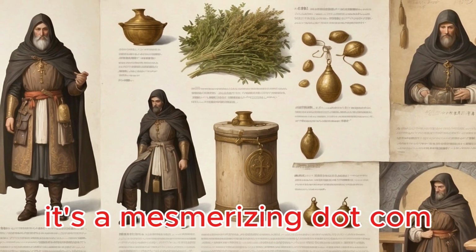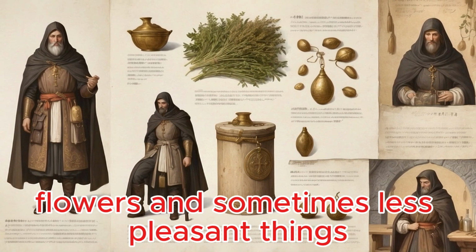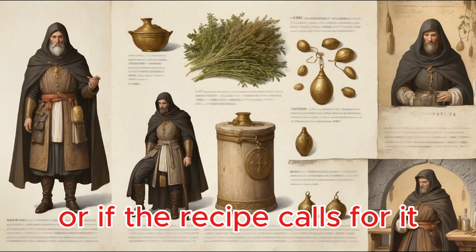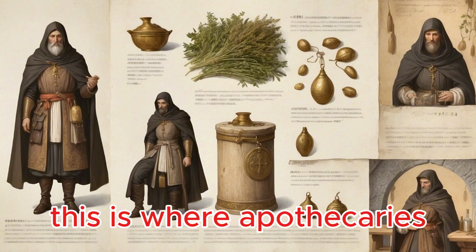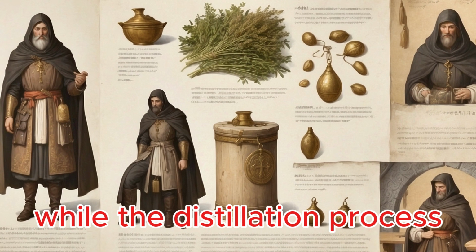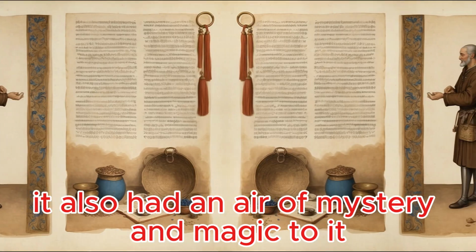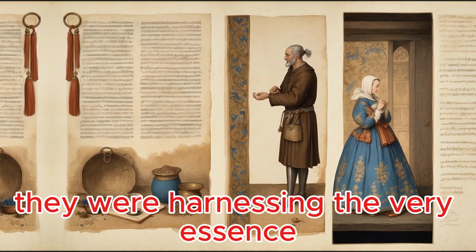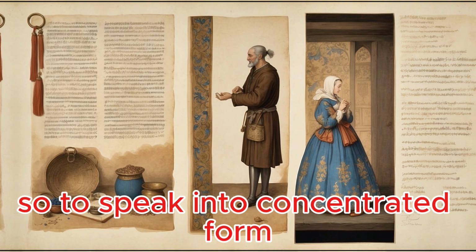It's a mesmerizing process full of bubbling sounds and faint smells of herbs, flowers, and sometimes less pleasant things. The air might smell of lavender and rosemary, or if the recipe calls for it, the sharper scent of juniper, or even rose petals. This is where apothecaries became more than just herbalists, they were alchemists. While the distillation process was grounded in practical science, it also had an air of mystery and magic to it. Apothecaries weren't just creating medicines. They were harnessing the very essence of plants and herbs, distilling their soul, so to speak, into concentrated form.